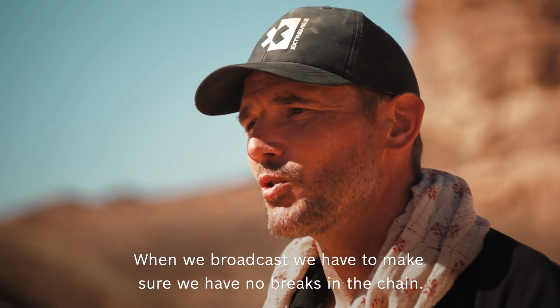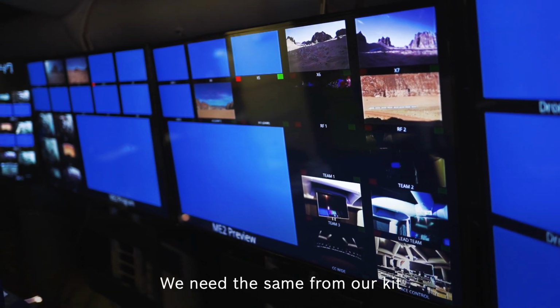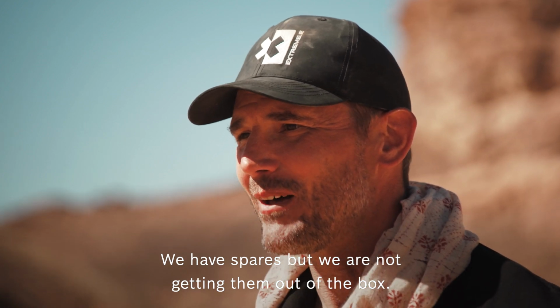When we broadcast, we have to make sure we have no breaks in the chain. So if a satellite goes down, we have another satellite. And we need the same from our kit. If a tool breaks, we have to have another tool. The Bosches are not breaking. We have spares, but we're not getting them out of the box.